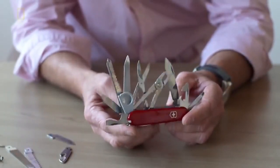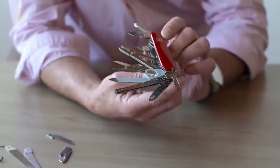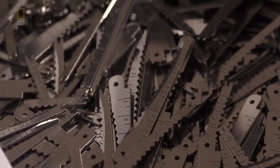When I show this knife worldwide, in the jungle, in the mountain, everywhere, people suddenly know this is the Swiss Army knife. There is no one in the world who does not know this product. The Swiss Army knife has become a bit of a symbol for Swiss quality and reliability. And ingenuity.